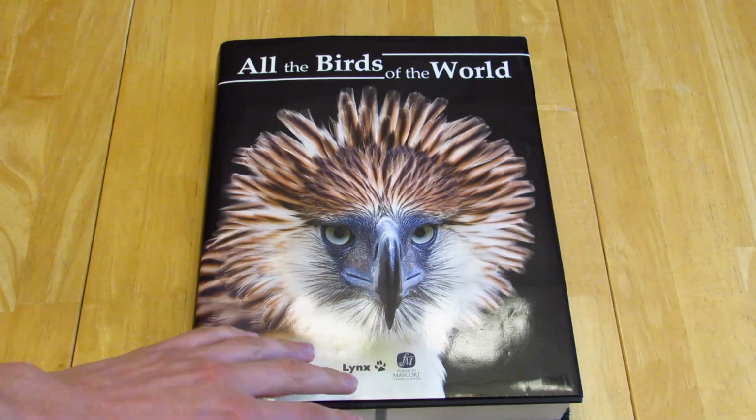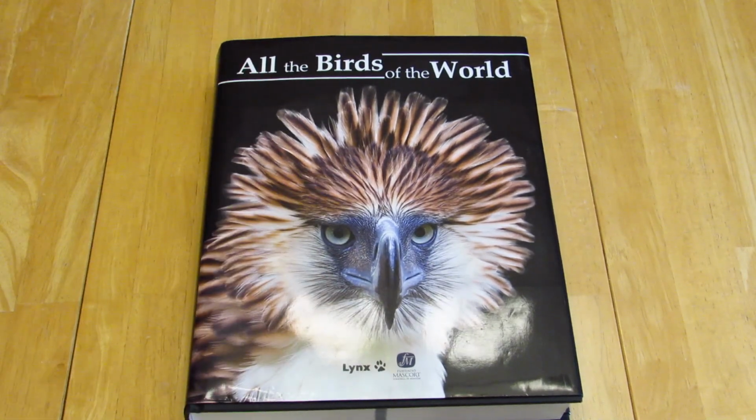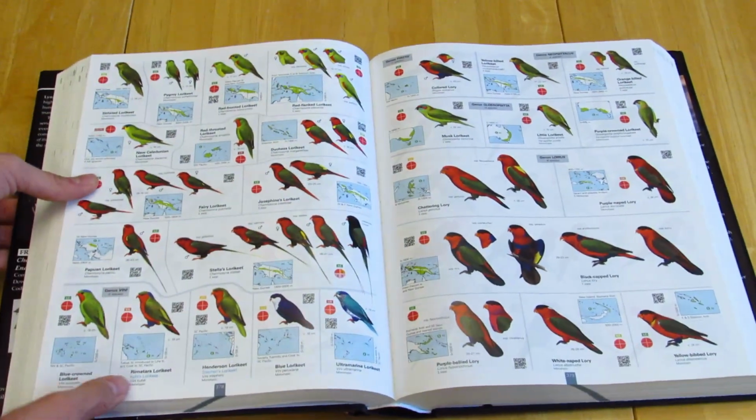I love this book. This is honestly one of my favorite books. I apologize if you hear the noise of ice moving in the fridge. For me, this was 100% a great purchase to make. So let's crack it open real quick so you can see what it looks like on the inside. Ooh, we appear to have some parrots here.